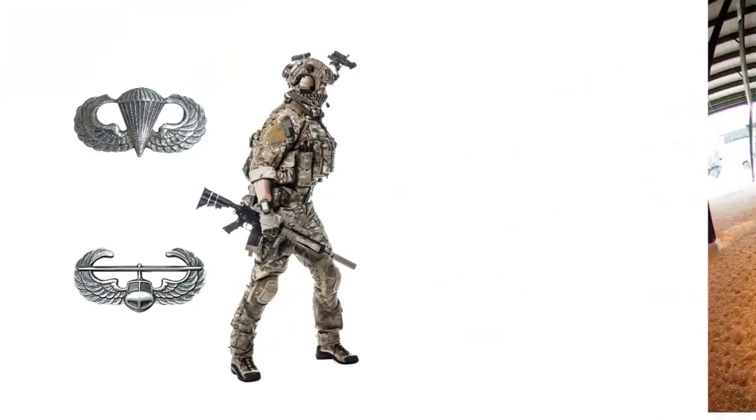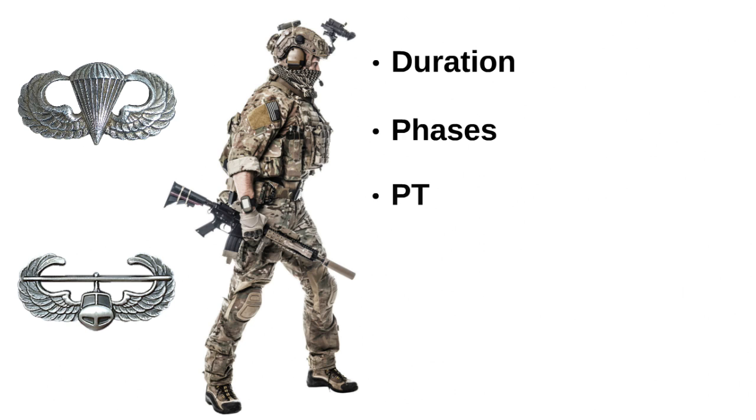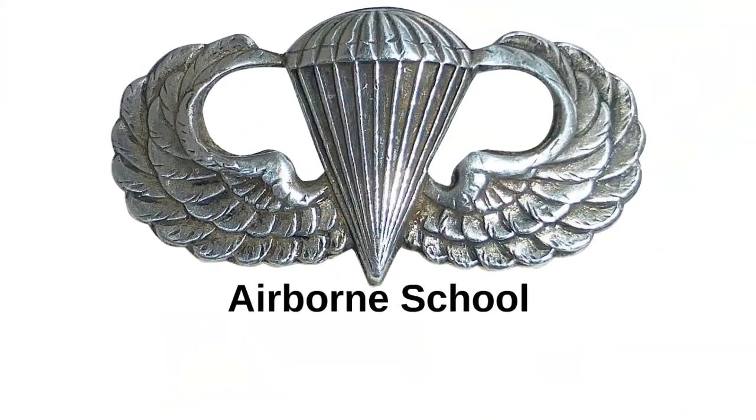They are professional schools designed to teach you important military skills. Although these schools have standards, with enough training and preparation, every soldier should be able to graduate and earn the badge. Let's look at these two schools in greater detail using 3 criteria: duration and phases, physical training, and performance measures. Let's start with duration and phases.